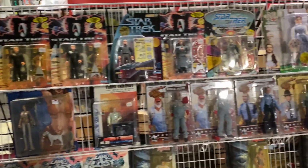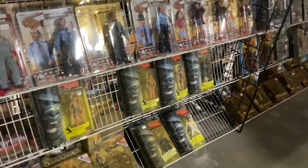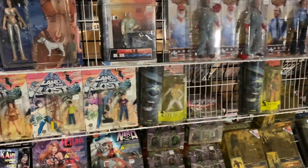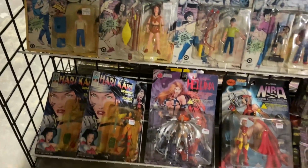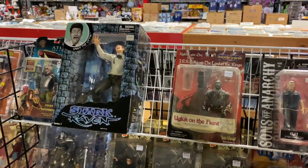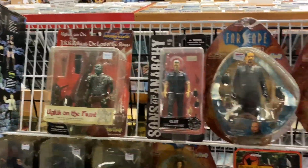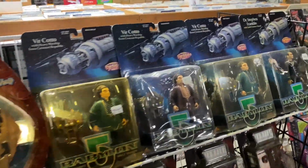Taking a look at some of the action figures I have here, a lot of old stuff. Here you see some Planet of the Apes figures, some Land of the Lost, which was a cool show growing up. And a lot of these figures, I could tell they've been here for a while because they have a lot of dust on them. So they've definitely been sitting on these shelves. So someone needs to come down here and pick these figures up.